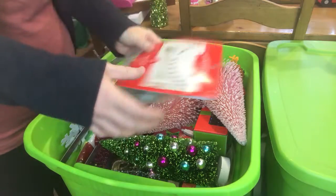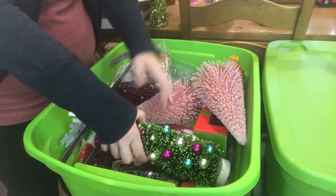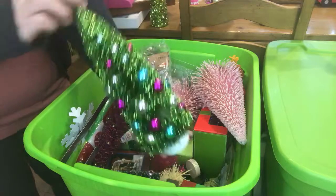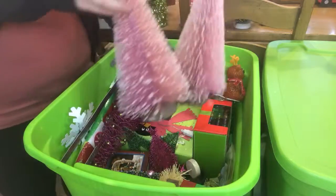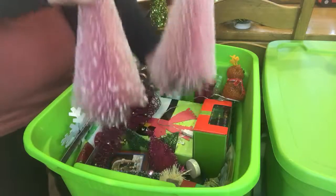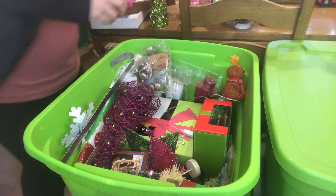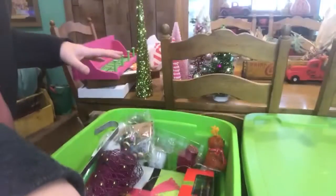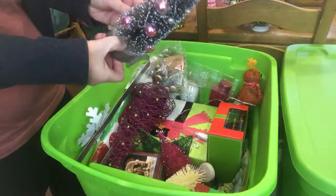Let's see, what's this, a little sign. Some of this I got last year on clearance. I love this little tree. So cute. These I got at Target a couple years ago. They're so pretty. I had the thought of doing a bottle brush centerpiece on my table because they just look so pretty all together. But we'll see how that works out. I'm not sure. I'll change my mind 100 times before then.